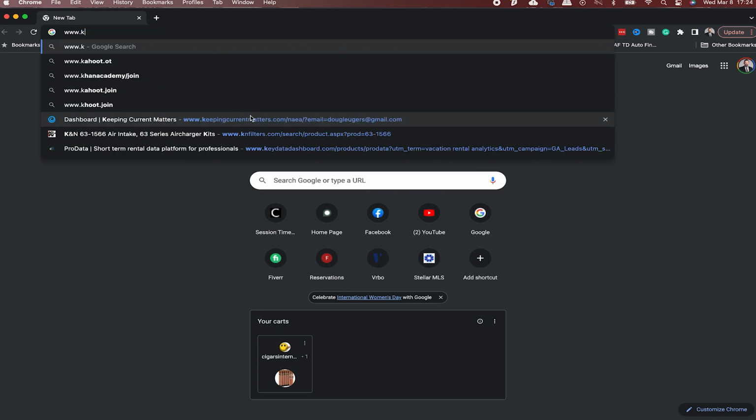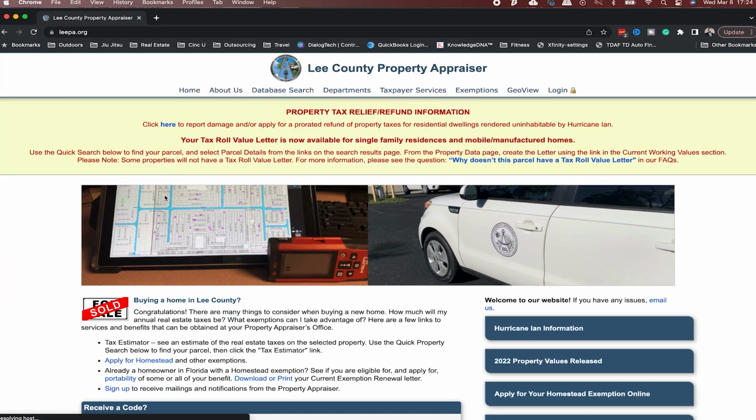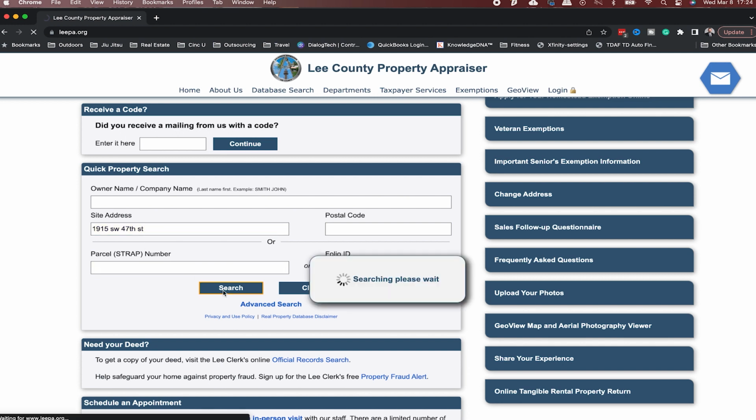One valuable resource that we use to determine how hurricane prone a home is, we go to what's called LEEPA.org, which is a county website, I should say. And on there you can go on and see when a homeowner pulled permits to do certain renovations or updates to the property. So we will check the age of a roof, we'll check for other things like hurricane protections before writing an offer, so we know what the homeowner is getting into.